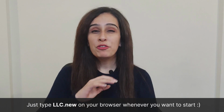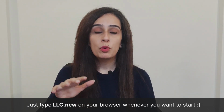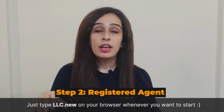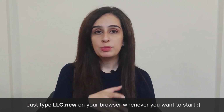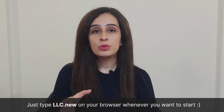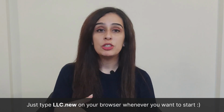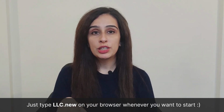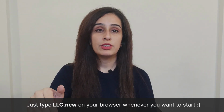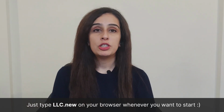The second and a very critical step to forming an LLC in the state of Michigan is to appoint a registered agent. A registered agent is an entity that will act on your LLC's behalf. This person or business will receive the important paperwork and other official government correspondence in Michigan. Make sure your registered agent is a resident of Michigan or has a physical street address. Their business address or principal address should be based in Michigan.